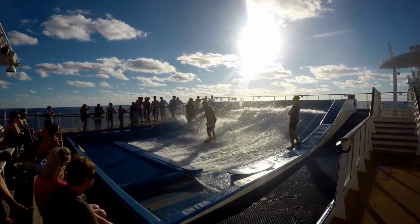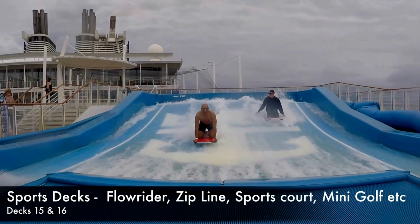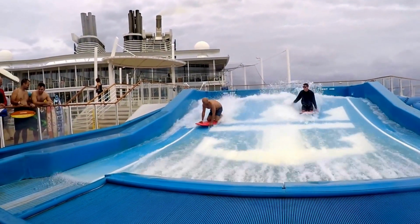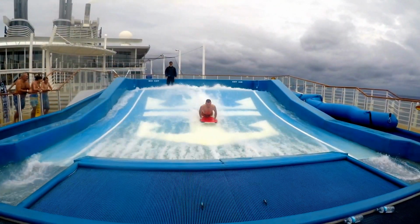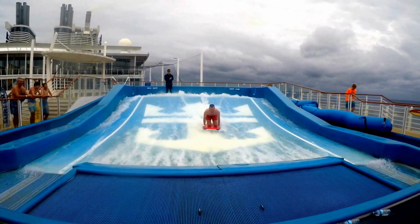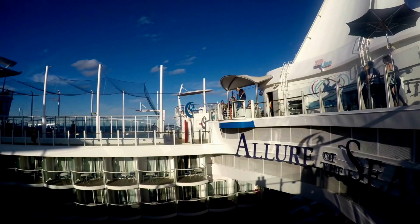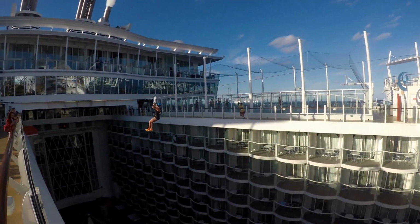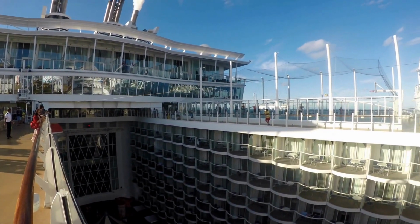Next up are the sports decks at the rear of decks 15 and 16, and they have two flow riders, which are a feature on many Royal Caribbean ships. And here's me and Ivan having a go at bodyboarding. Here's Ivan. Not a bad effort. And here's me, a bit of a pro, I'd say. Maybe not then. Also on the sports decks, you'll find, unsurprisingly enough, sports courts, mini golf, and this, it's a zip line where you can go from one end of the ship right over the boardwalk to the other.